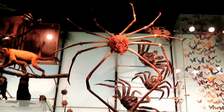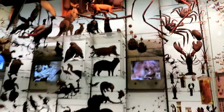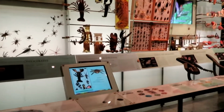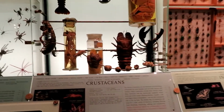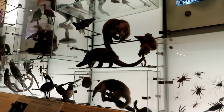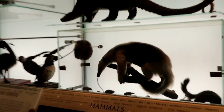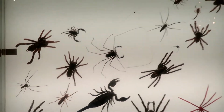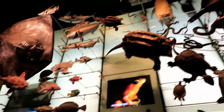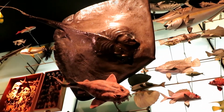Look at that crab. We have all kinds of animals and beasts here. All kinds of things here. Look at scorpions and look at that guy.